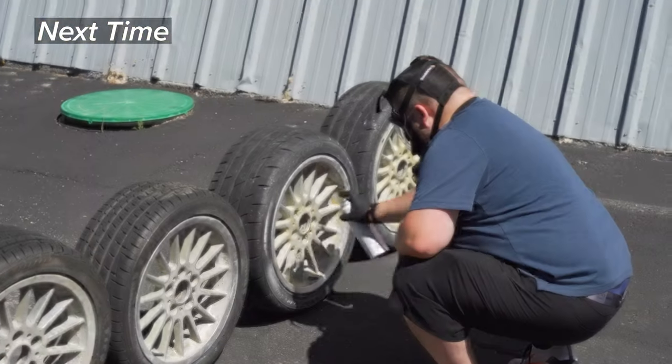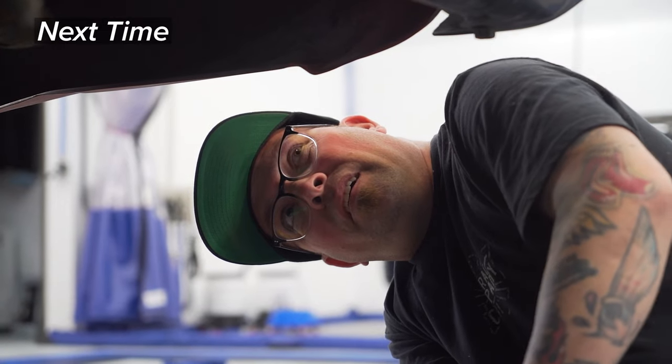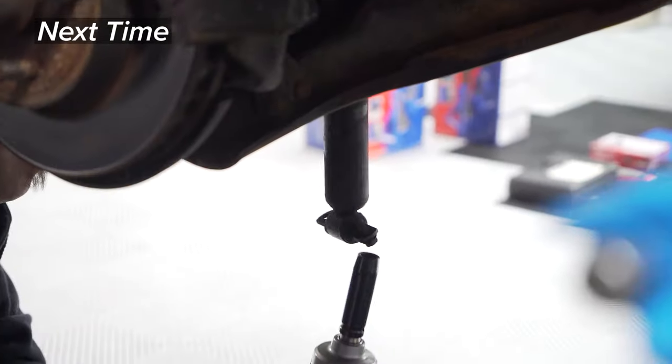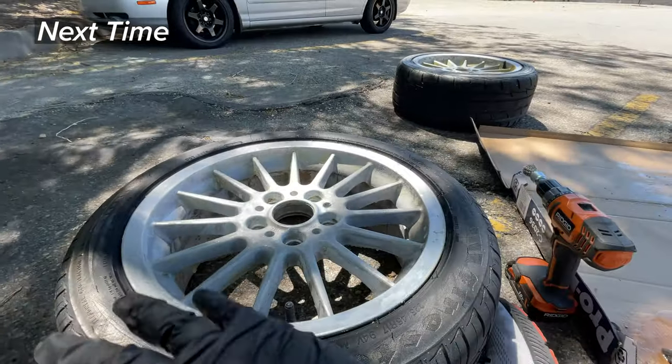Next time on The Heap Car Challenge. Dane works his mask off trying to recover his wheels while Levi gets his first opportunity under the lift. At that moment, I kind of was like, this is going to be a lot more work. With just 5 days until the car show, will their cars be ready in time? Aircraft strip.